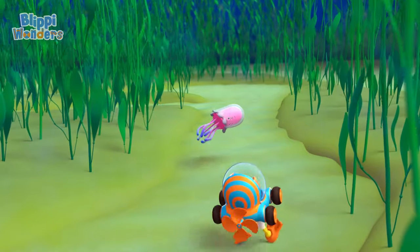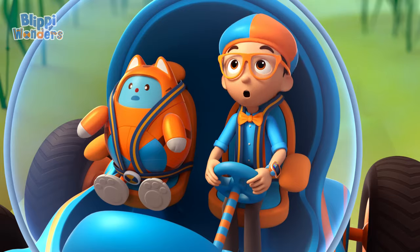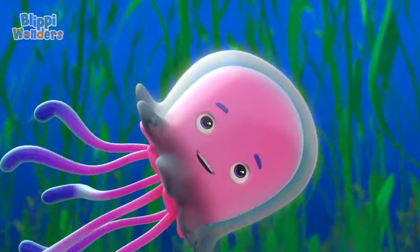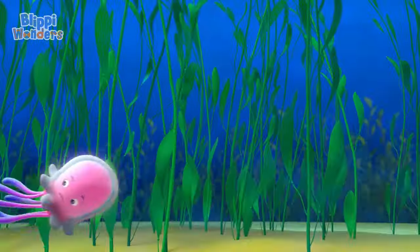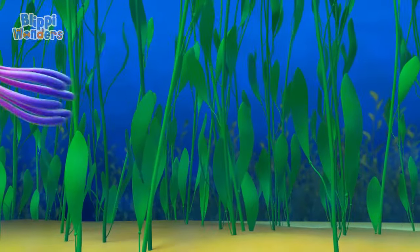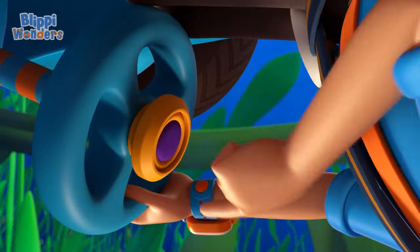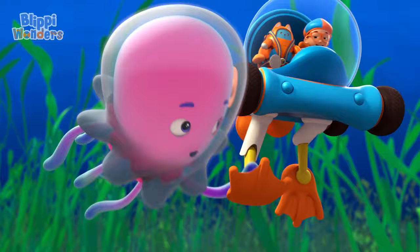This kelp can grow up to 150 feet. Wow, that's so tall. Oh yeah, but sometimes the water current around here blows the kelp around. Kelp! Kelp! Oh no, this never happens. Great idea, Tabs. Let's use the turbo boosters. Oh good, glad you're okay.